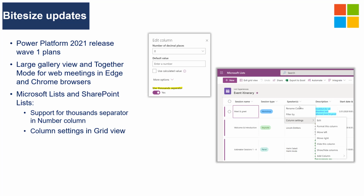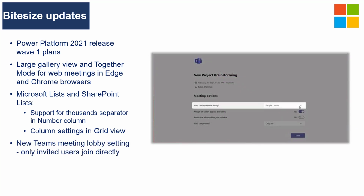Microsoft Lists and SharePoint getting 1,000 separators and some column settings in the grid view. Look on the right hand side, you can see there that some of those options are there. It saves you having to come out of grid view and then make those changes, so it's just a little bit slicker.